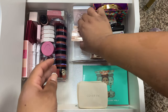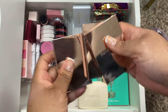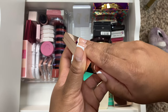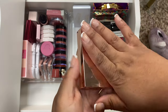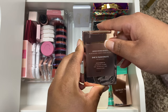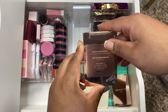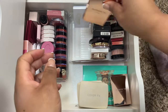And then I got all these ones from Ipsy as well in their Glam Bag X, which is no longer there. I see they have revamped everything, you guys. That's another story, okay? These are the Patrick Ta Monochrome Moment. She's Passionate.